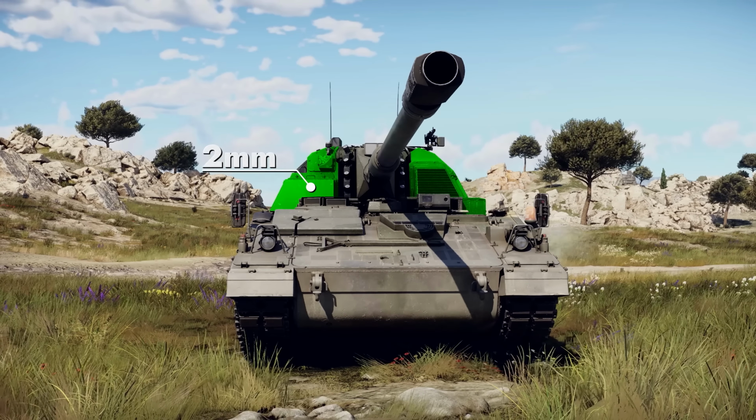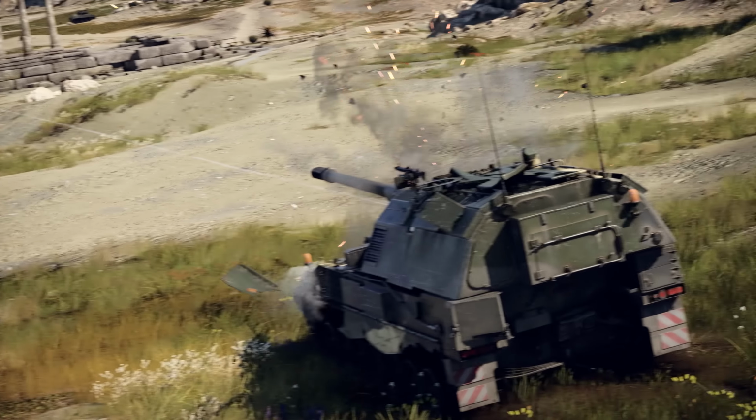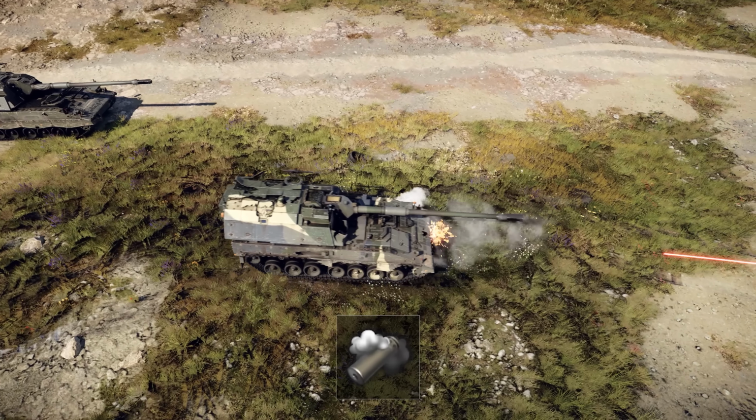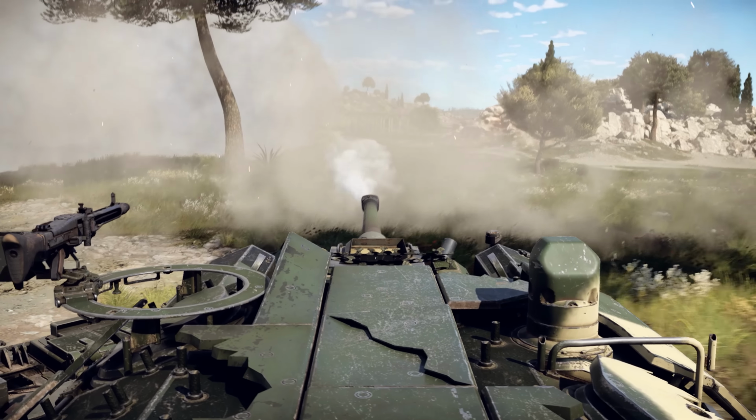The frontal armor of this SPG can hold hits from machine guns and even some autocannons. But of course, you shouldn't try your fate when you can avoid it. It's much safer to deploy a smoke screen and retreat to cover, where you can think through your next actions.